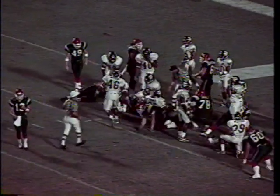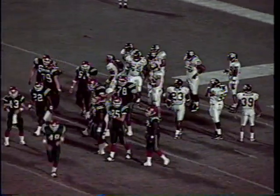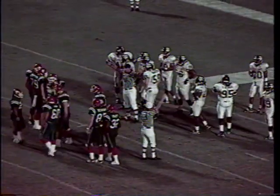Handoff goes to Bobby Raitel. Hits the middle. Nothing going. Got the line of scrimmage. They bring him down. May have lost a half yard. That was Stephen Young who's in there right now. Made that stop for the defense.